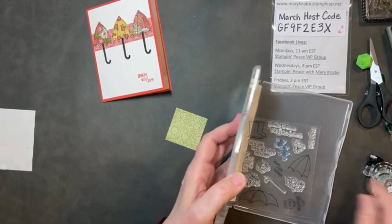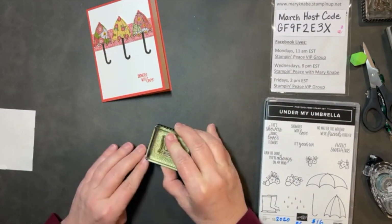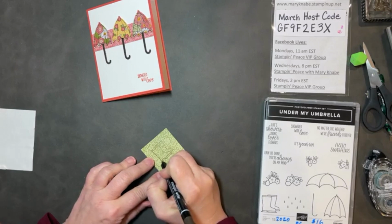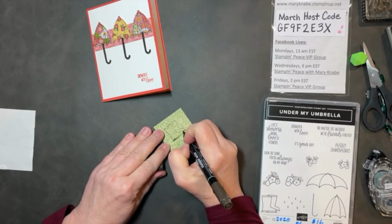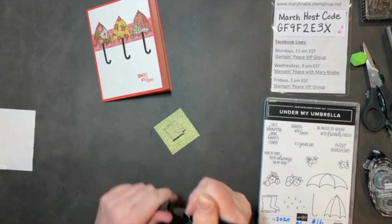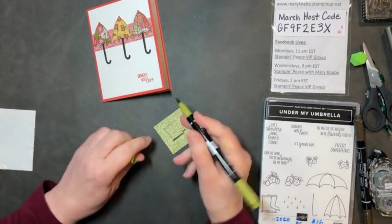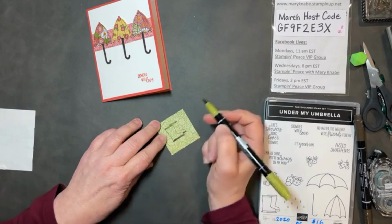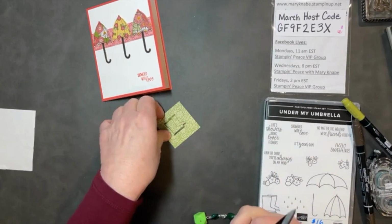Now we're going to decorate the inside. We're going to decorate the inside a little bit by stamping some rain boots. And just to make those a little more evident, I'm going to fill in the soles of the rain boots. And maybe at the top, I'll actually fill in that top of the boot. Or maybe it's even showing the inside of the boot. That's probably what it is. And I don't have a punch or die for this, but I can quickly fussy cut it.